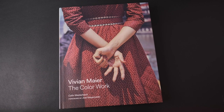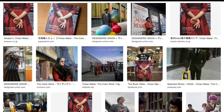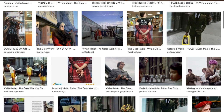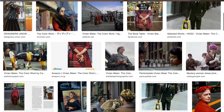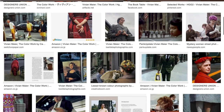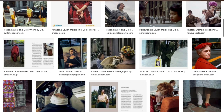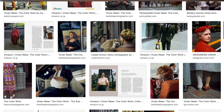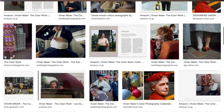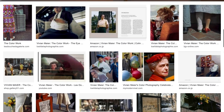This is also a full volume with 240 pages. I happened to come across her exhibition during my trip and bought it. As the title suggests, it's all comprised of color work. The style and the viewpoint are the same as the previous work shown, but by adding color, it creates reality, offering a glimpse of the past. Of course, the colors are brilliant.